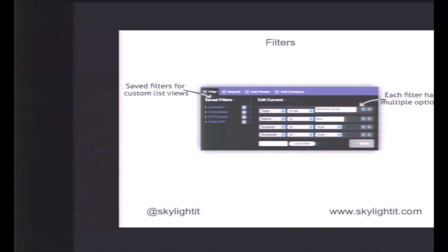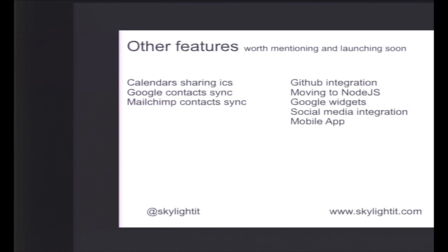Filters are available on your list views, which are fully customizable. You can create variable combinations of them, and you can recall them, the saved filters. So if you want to see all your incomplete tasks, you don't have to go and search for them or switch the filter on and off. You can click on a button, and all your saved filters come up.